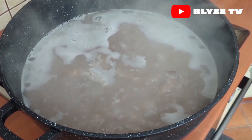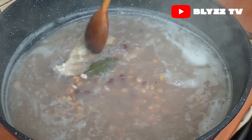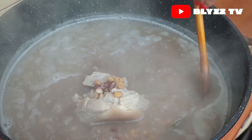This is corn, two different types of beans, red beans and white beans. They've been boiling for about 2 hours. So you have white and which type of beans? Red and white. Yes, kidney beans, red and white.